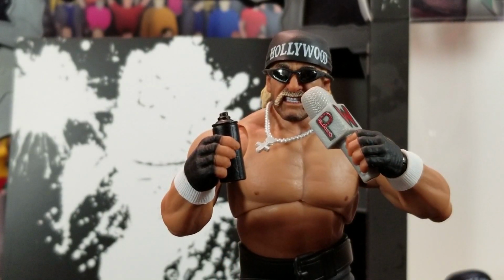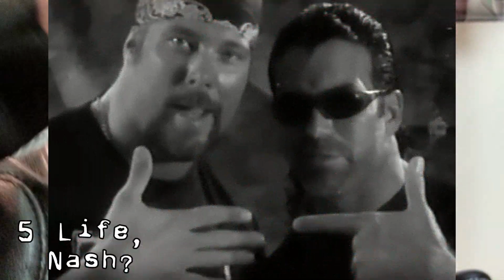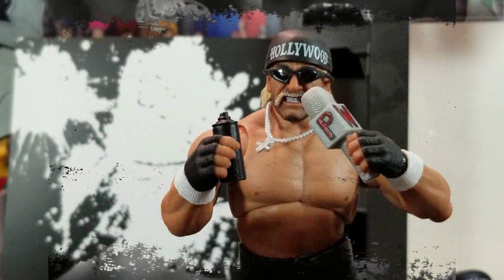It would be kind of cool if, let's say they make a version 2 of Hollywood Hogan, they should include a set of right or left hands where he's doing the four life thing. That'd be friggin' awesome.